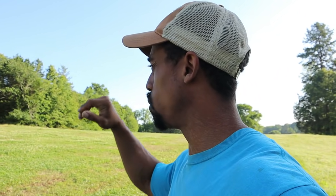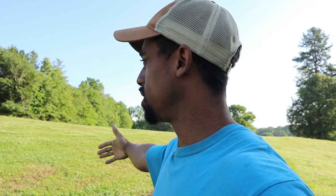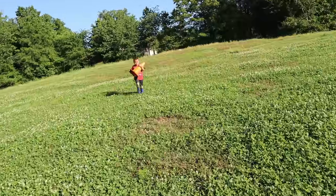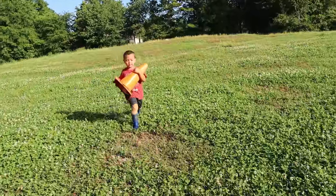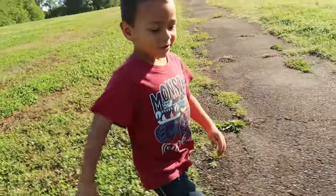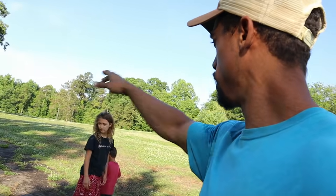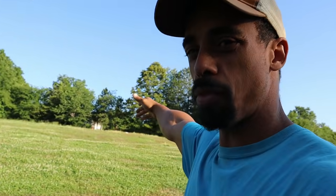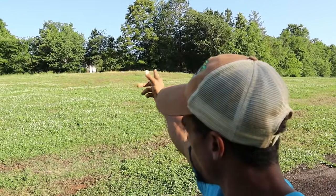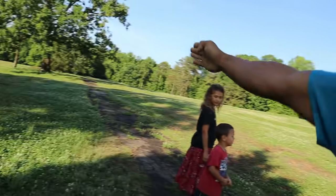So once he gets that cone, we'll mark off this side, and then we're gonna mark off the other side. Look at that strong man, hard worker, bringing the cone, man. Good job, buddy. Thank you. You're welcome. All right, so next we're gonna walk down this way. So this is one side I'm thinking of. I'm not sure if you can see that cone way up there, but it's somewhere in there. And then now we're gonna walk this way for the other side.